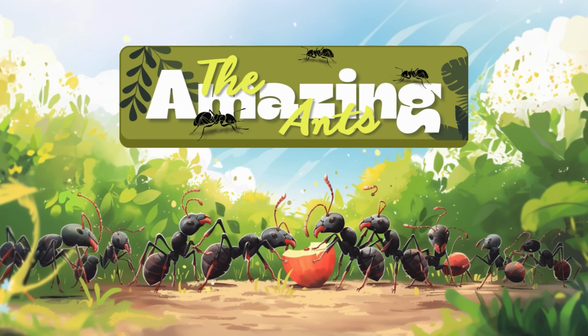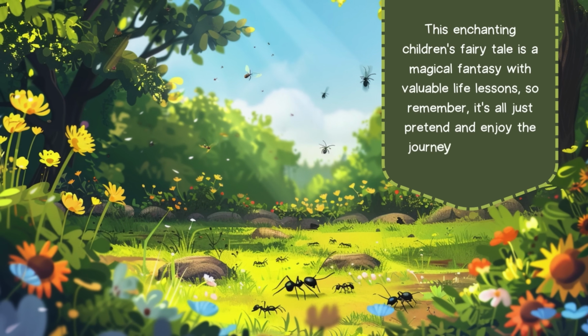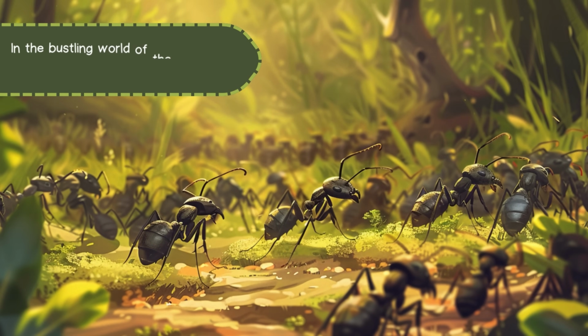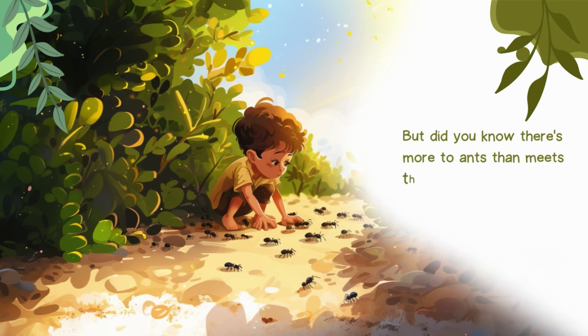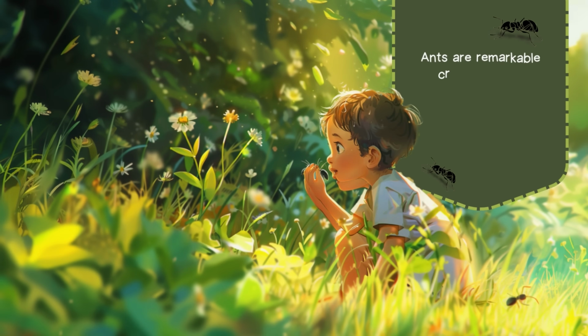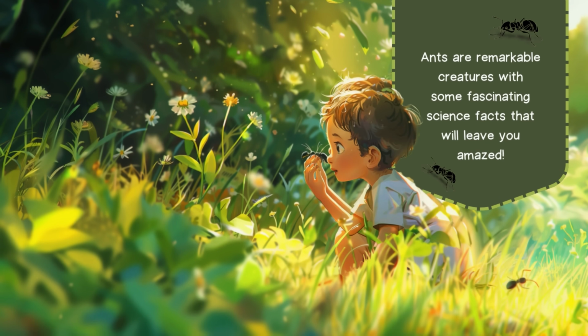The amazing ants. In the bustling world of the ant colony, tiny insects work together in harmony. But did you know there's more to ants than meets the eye? Ants are remarkable creatures with some fascinating science facts that will leave you amazed.